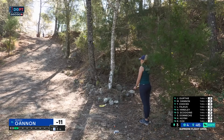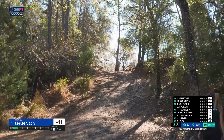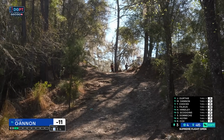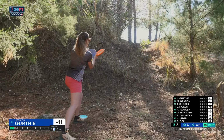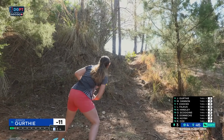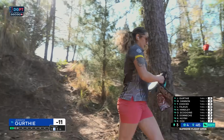Missy slightly deeper than I thought. She's going to have to work a turning shot. She keeps it low just to make sure she doesn't accidentally fly the green and go OB. We saw her make a putt from here yesterday. Nice little flex shot through the window for Jessica.